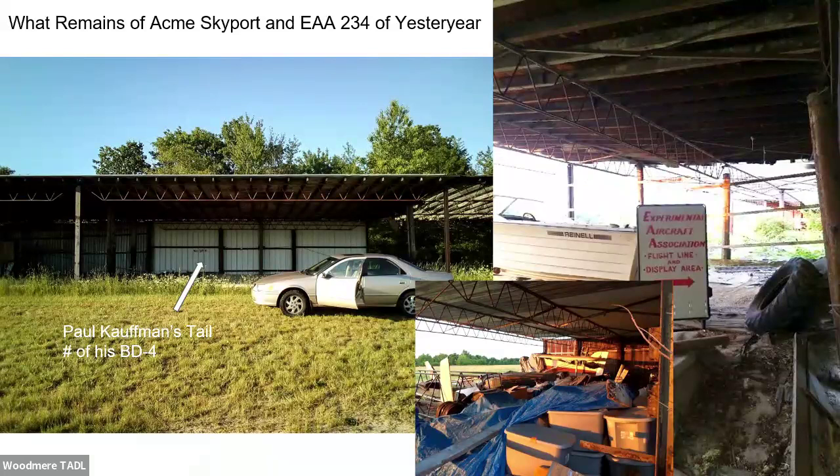So the photos on the right were taken by a gentleman who ventured back out there to see what was going on. There's an Experimental Aircraft Association sign. I would kill to know where that sign is today. I have no idea. They cleaned out a lot of those hangars, and I think a lot of stuff went to the dump.